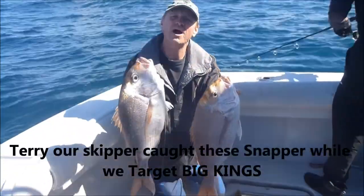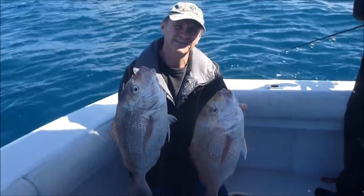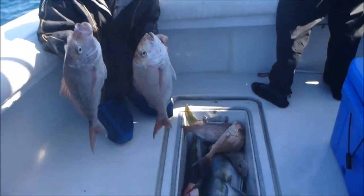Well guys, a nice bycatch on the Ranfurly banks. Some beautiful snapper. And we've got a few more in the box there with a beautiful kingy.